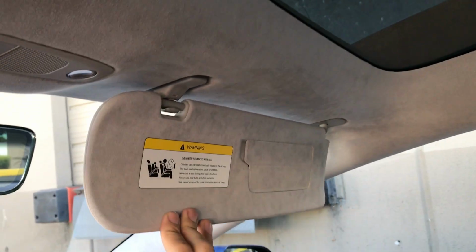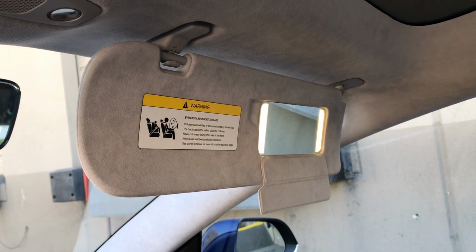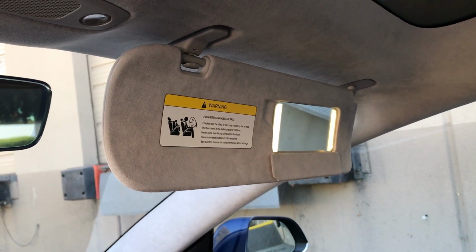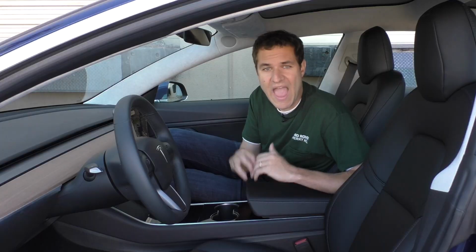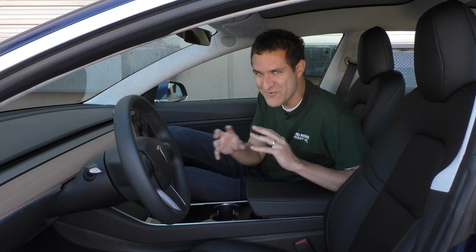Also interesting are the sun visors. You open them just like any other sun visor, but the cover over the visor mirror is this flimsy little piece. Why is it so flimsy? Because it's a magnet. This way you can stare at yourself without it affecting your forward visibility with the visor down. And next up is the climate control vent, which is another really interesting thing in this car.